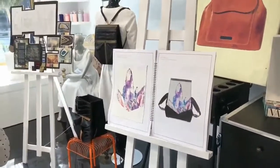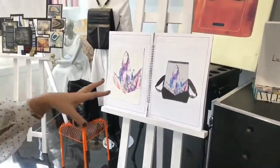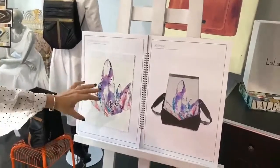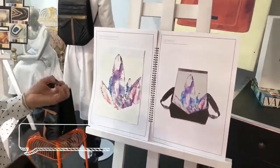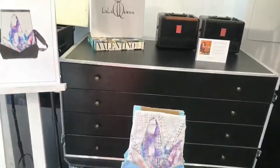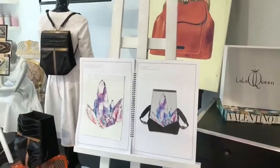The designer actually illustrated a crystal on a fabric that looks like leather, and she did an oil painting of it. So I thought it was really interesting, the shapes and the colors of it. So we used white leather to print digital print. It's a prototype. This is how she explained the idea and how she wanted it to be.